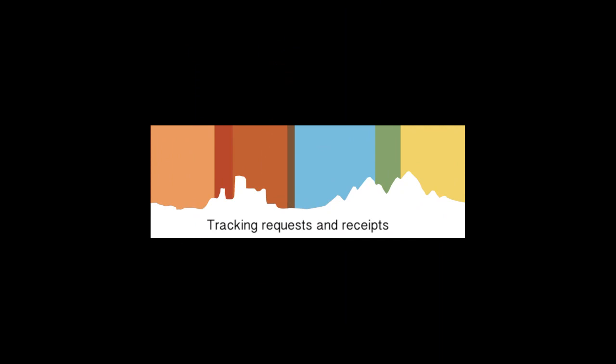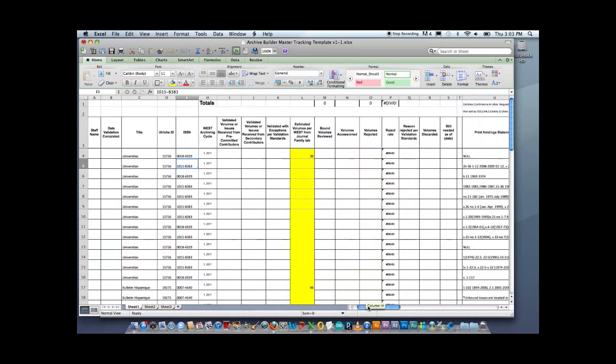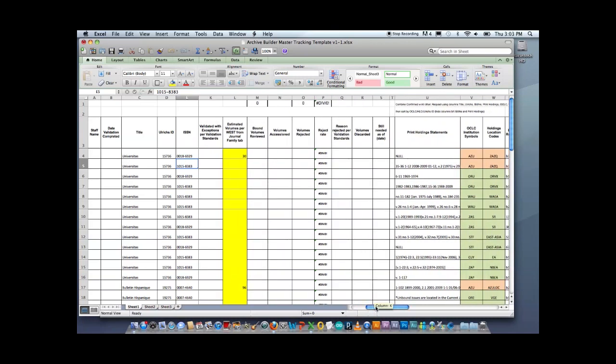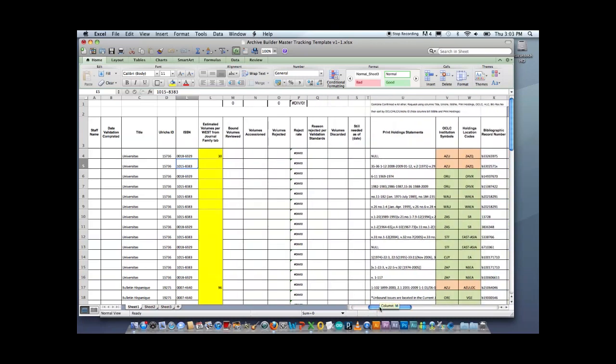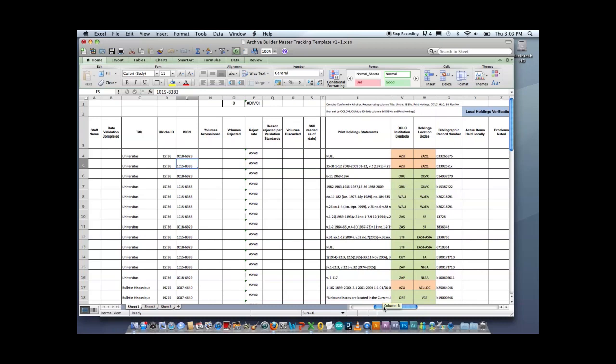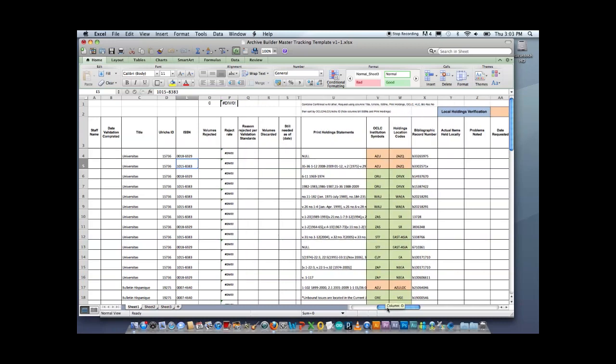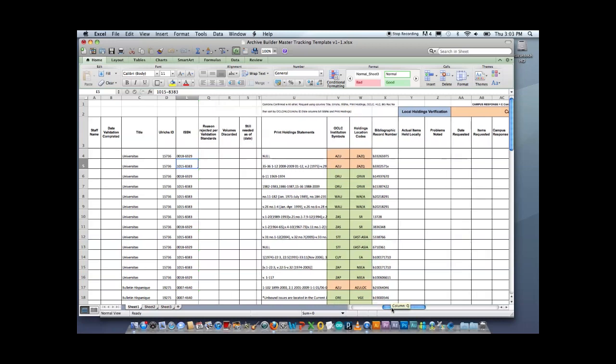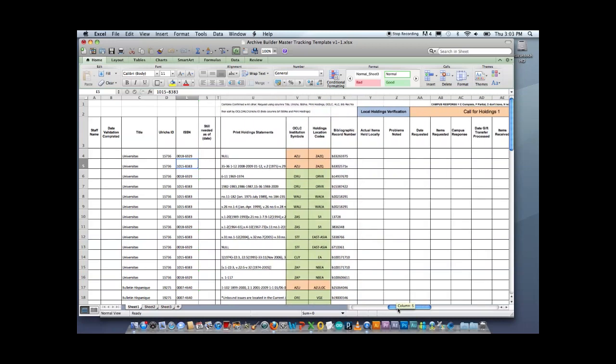It is important to track receipts of holdings from member libraries and identify gaps along the way. The template on the West Wiki can be used to track responses from libraries about their willingness to contribute, as well as actual physical receipts. The archive builder may also use the spreadsheet to track gaps, which will be useful both for preparing the second call for holdings and for disclosing gaps in bibliographic records when validation is complete.